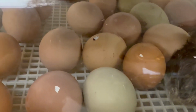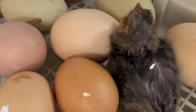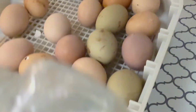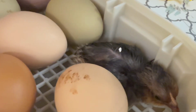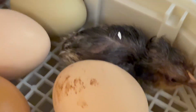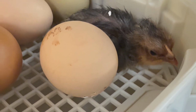So what I'm going to do is lift the top up and let you look at him. Isn't he so cute? We want to keep him good and warm in there and let him fully dry out. He's been chirping for me this morning. Let me get over here so you can see him. There we go. All right. Good job. All right, little fella. We won't keep the top off for too long because we want you to be warm.